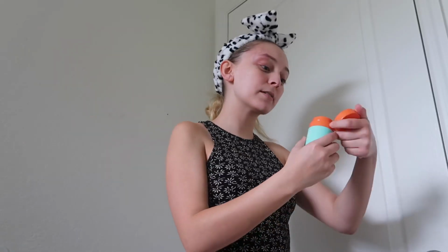All right, next up is the toner. So I'm just gonna take this and it says spray 3 to 5 inches from my face. So like here, maybe? I'm just gonna do 3 sprays. Wait, okay. I said I was gonna do 3 sprays, I did like 25. So, all right, next up is moisturizer.